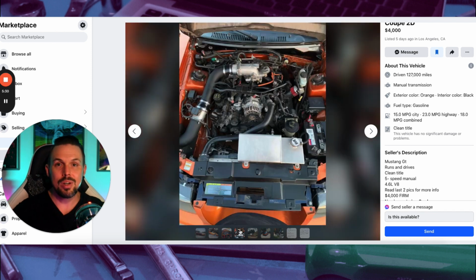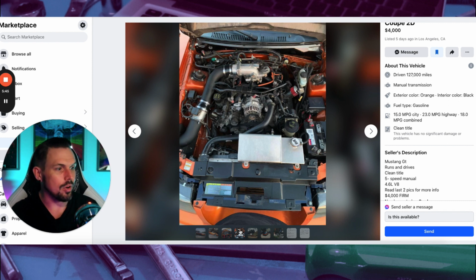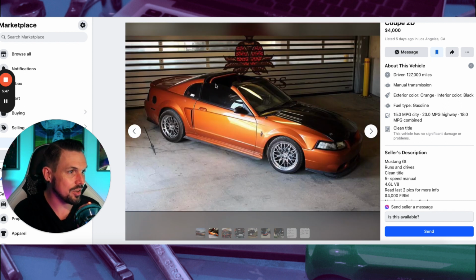Okay, story time with Uncle Dane. Back in about the early 2000s, like about 2005 or 6, there was a company that used to make targa top conversion kits for the SN95 Mustang. They were like $500 a piece, they leaked terribly, but oh my god, do they not look amazing? It looks really dope with the targa top off.